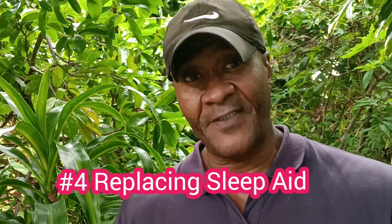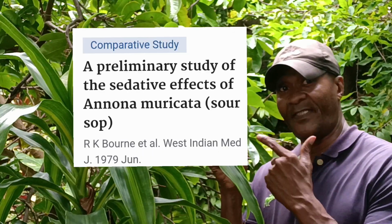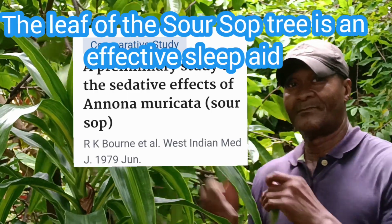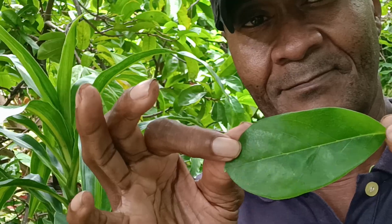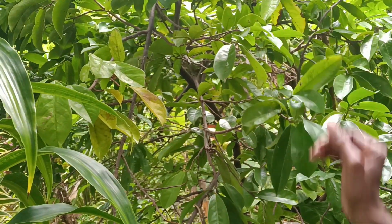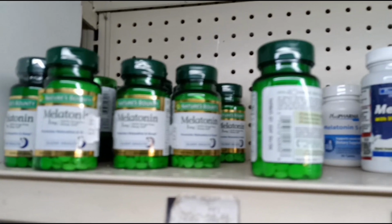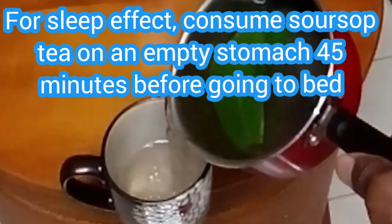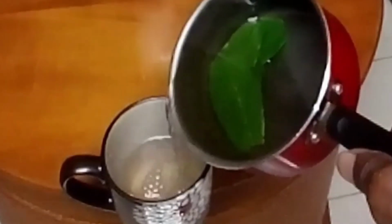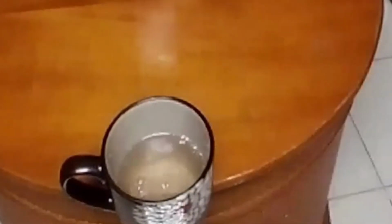Many people depend on sleep aids to help them get a good night's rest. The leaf of the soursop tree is an effective sleep aid. Tea brewed from the leaves of the soursop tree can induce sleep as effectively as commercially sold melatonin. But to achieve this effect, soursop tea has to be consumed on an empty stomach about 45 minutes before going to bed.